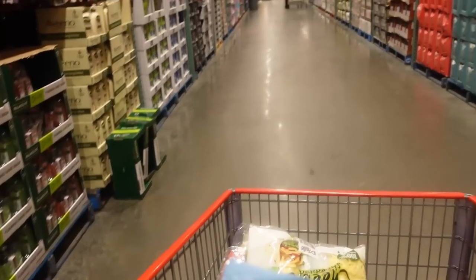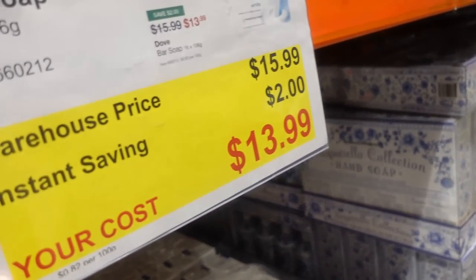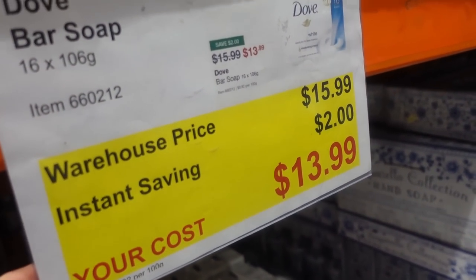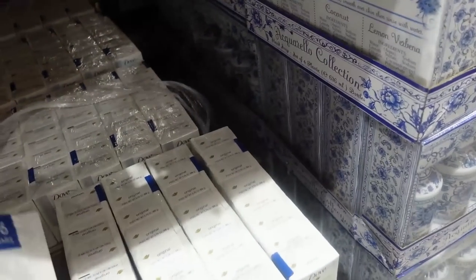Okay, and just like that, we're in the bathroom center. Bathroom center, in the beauty section. Is that a good price for Dove soap? 16? I suppose it is. It's a lot of soap.